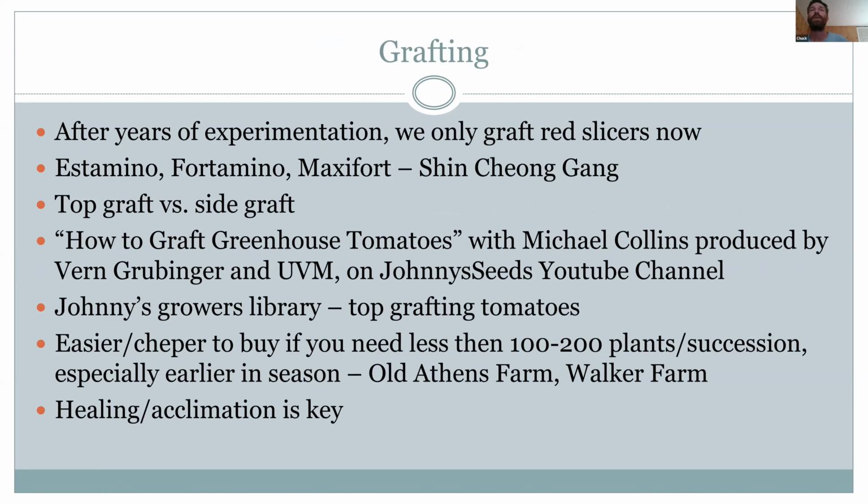All right, so for grafting, after years of experimentation grafting heirlooms and cherry tomatoes, we've decided it's really only worth grafting red slicers. That may be different for the heirloom imposters. I haven't grown any of those, so it's possible they could benefit from grafting. But we found that the heirlooms, when we grafted them, had more disease issues. They just didn't do as well, and the taste wasn't as good. So we figured it wasn't worth it. And for the cherry tomatoes, we didn't really see much of a difference between grafting them and not grafting them, so it just wasn't worth it.